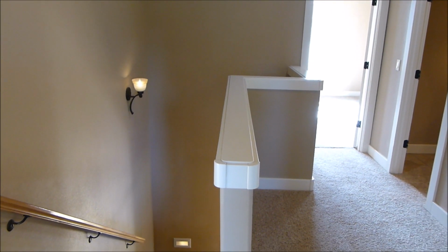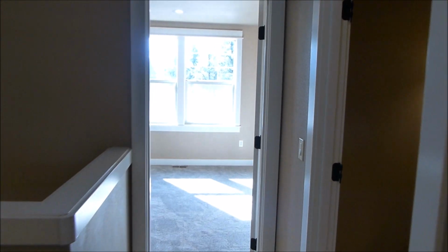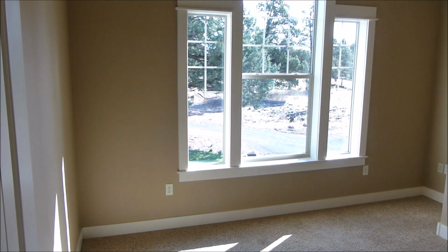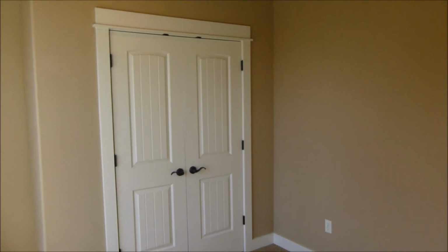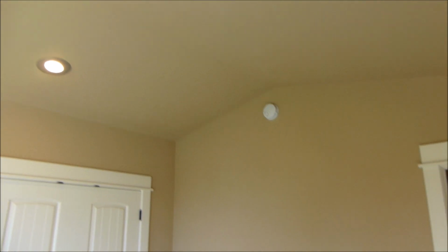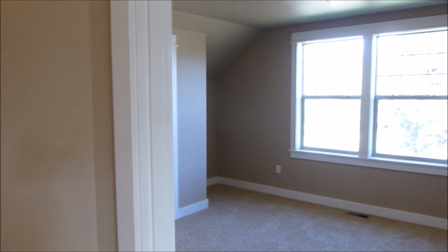Standing up on the landing for the 3 guest bedrooms and the full guest bathroom. All of the carpet's in good condition. One room did have its carpet replaced because there were some stains, but everything else is in great shape. This guest bedroom is on the eastern exposure of the home. Has a nice vaulted ceiling, large windows, a good closet, good lighting as well. A little vault there. The hall closet for towels and everything that you'd want to use in the guest bathroom.